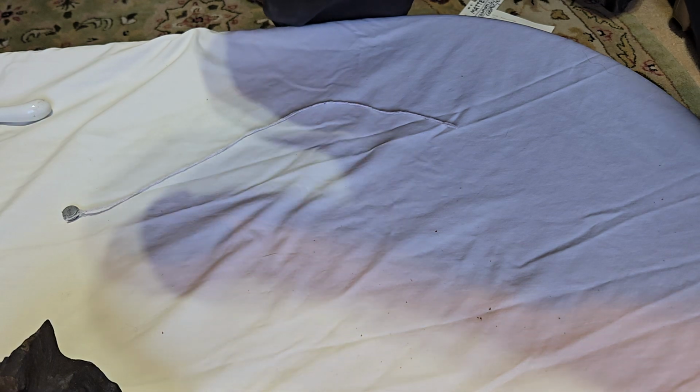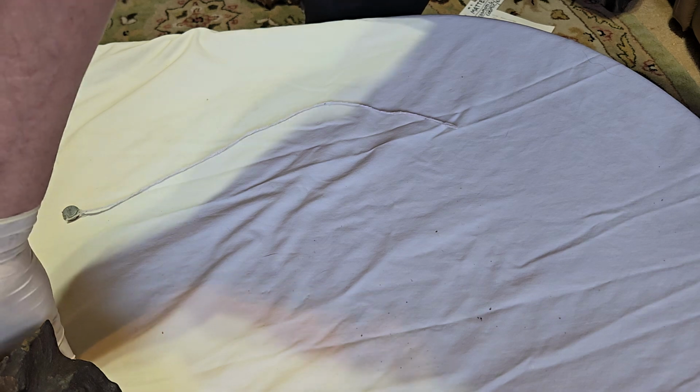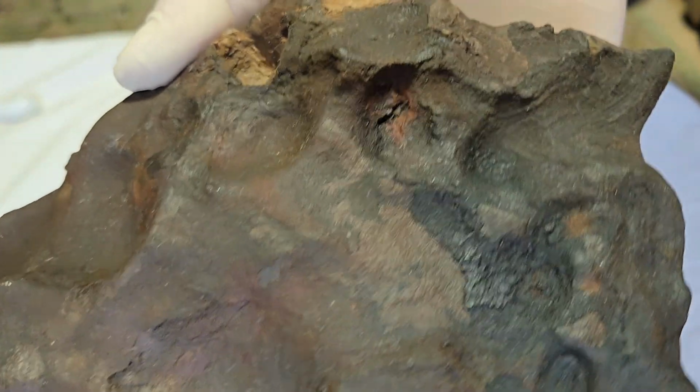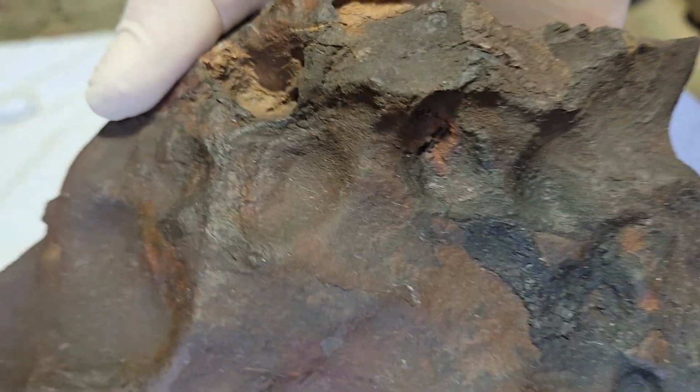Black outline. All right. And this one right here, talk about regmaglyphs. This one's got some fusion crust. You can see the black fusion crust. I shouldn't have to point it out. You should be able to see it right quick.